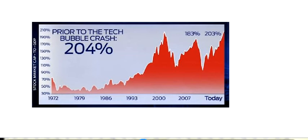This was the stock market cap to GDP. So this is what the capital size of the stock market is relative to GDP. And you can see that here in the dot-com bubble, it was 204. During the housing bubble, we were 183%. Right now, when this chart was created about a month ago, we were at 203%. So we're right there.